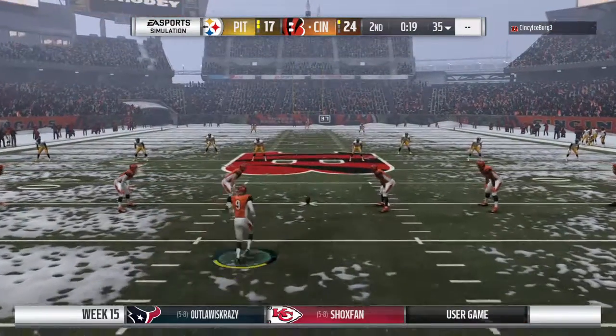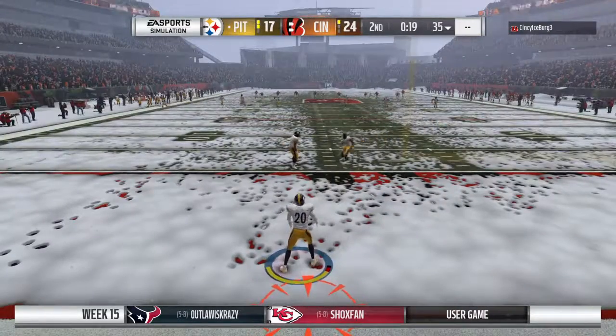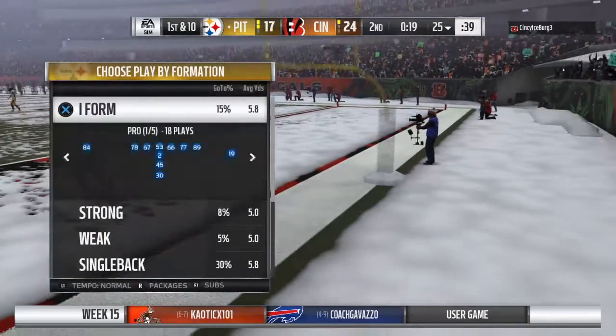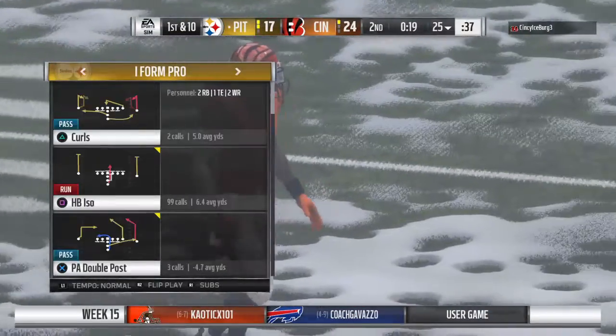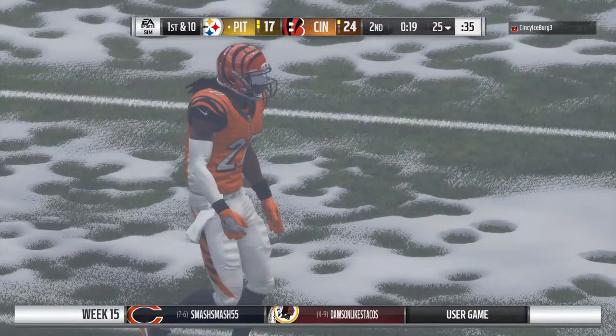Gold now out to kick it away. And they will not get a chance to return this one as it's through the end zone for a touchback. The Steelers offense now, they get ready to head back on the field.